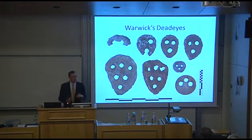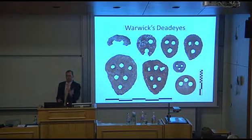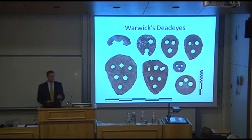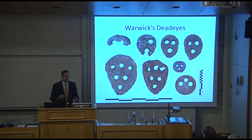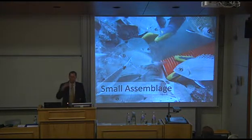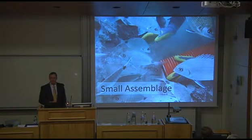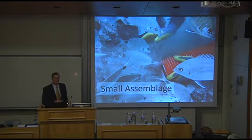Similarly, I think Warwick really contributes to the overall picture of deadeye typology. We have a very closely dated wreck. We know when it sank, and so we have some very important data points about how deadeyes are changing. And these are things that can be used to give at least a general date for ships that are found at other sites. So it's a very small assemblage. However, I think it's very important, and I think that we can get a lot from it in terms of typology.